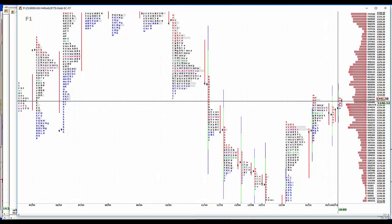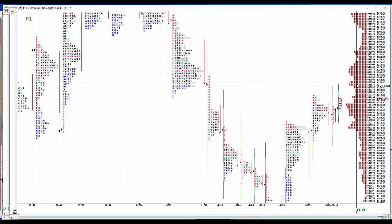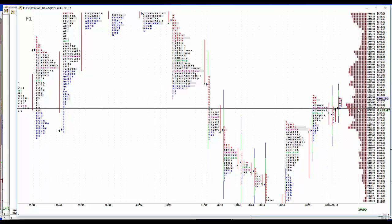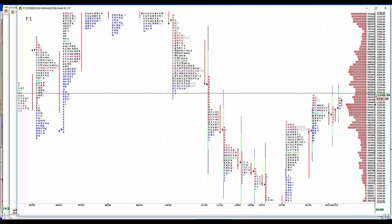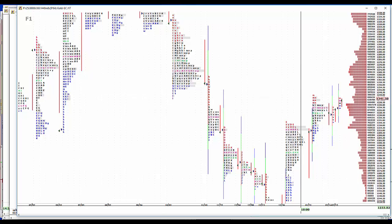Higher low, higher high in gold. Looks like we're going for stops about 1250. We've been talking about that for a week. We haven't made it yet, but I think it's still there. And if you're long calls, you're long 1250 calls right now. So gold is pointed higher.